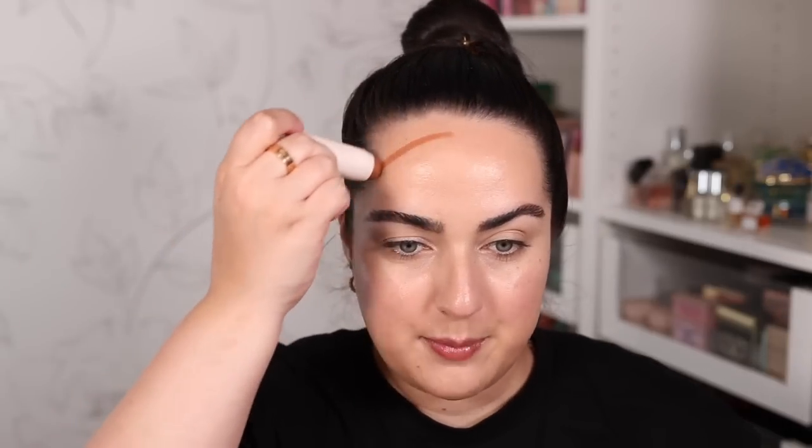For bronzer, I have a new bronzer color from Rare Beauty to try. This one is in the shade Always Sunny. The one I usually go for is Happy Soul, which I love, but this one is going to give me a bit more of a summer bronze, I think. Let me blend it out before I keep going because it looks a little scary. Okay, no, we're good. We're good.